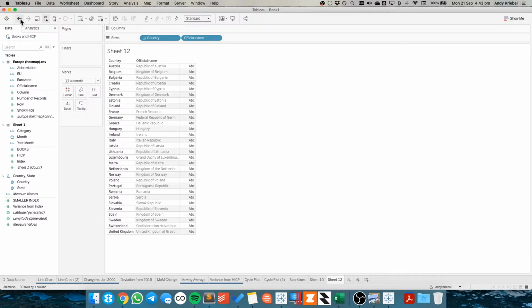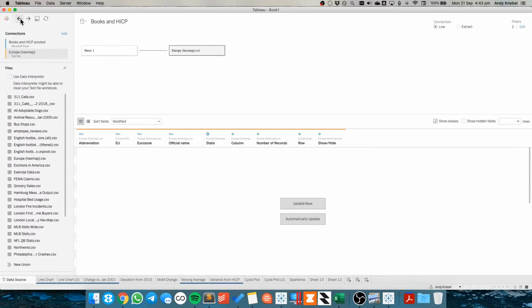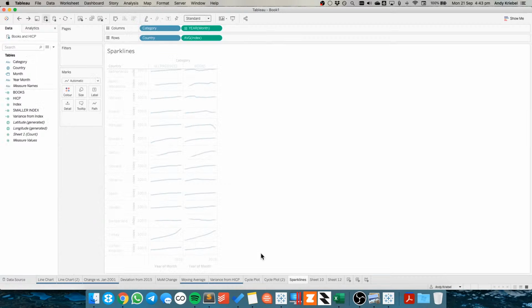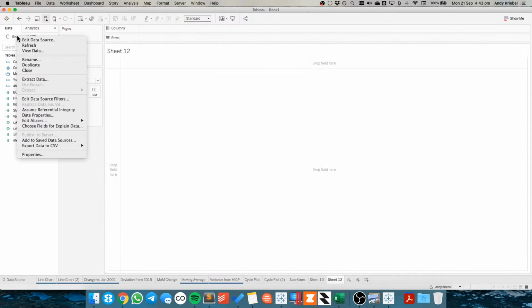Okay, so let me go back. I'm just going to hit undo and see how many countries I have. If I go back to my Sparklines, I have 35. Okay, so there's some that aren't matching. Great. All right, let me try this again.